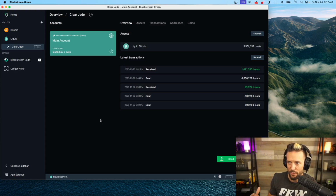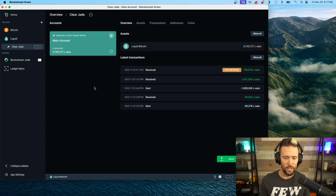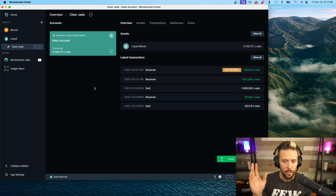And you'll notice that this process is effectively the same as what you do with on-chain Bitcoin. You get a receive address and you can just send to it at any point. I don't need to be monitoring. I don't need to be online. I don't need to do any of that stuff. And there we can see the unconfirmed transaction coming in, and it will just be there. It's unlike Lightning in that you don't need to have a node online or anything like that. It's just there.